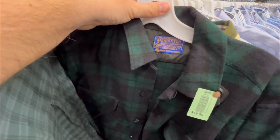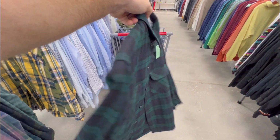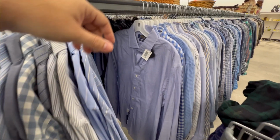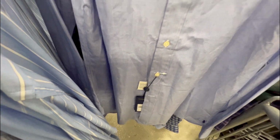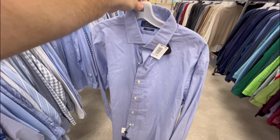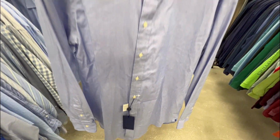I passed on the other Pendleton, but this one was cheaper and it didn't have any moth holes in it. This is an easy $40 to $50 sale, so this one is definitely coming home with me. Right off the bat, I thought this Polo Ralph Lauren was priced too high, but then I looked down and noticed it was brand new with tags. It has that R on the tag, which means the price was reduced. I only paid $10 for this thing, and it should easily sell for right around $50 just because it's brand new.